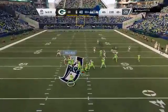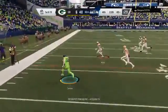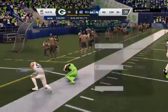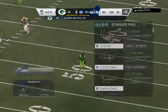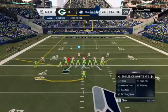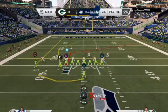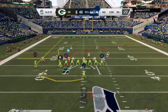After the interception, here's Wilson. That's complete into the hands of Carson. It's a gain of 15, 1st down Seahawks. Right after the turnover, they come out throwing. And that means it's a sudden change situation. We used to practice it on defense. Sudden change, get out there, stop the offense. But you typically run out there a little bit unsettled. I think that's why he came right out throwing the football, hoping to catch him off balance. And he did.